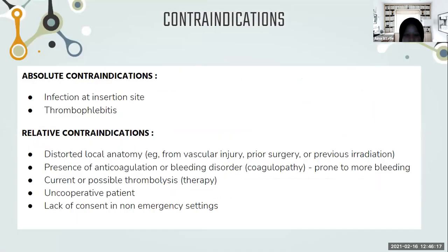Okay, so for contraindications, the absolute contraindications: we cannot do the procedure if there is any infection at the insertion site, and also if there is any inflammation of the vein, which is thrombophlebitis.